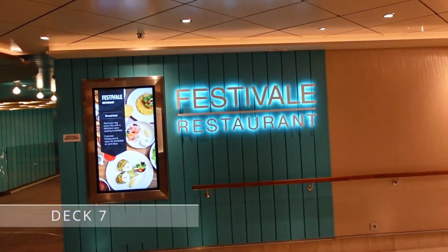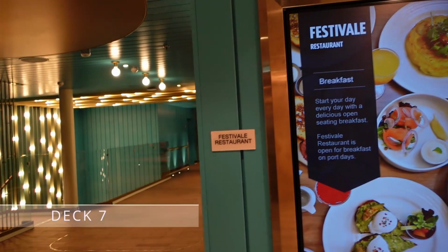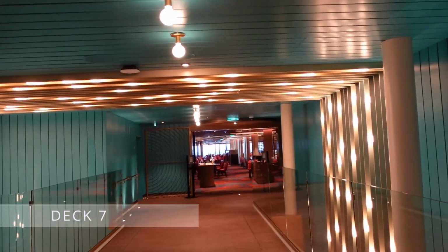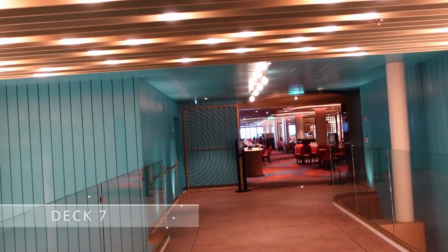But the Carnival Restaurant is our main dining room. This is the main dining room where we had most of our meals, and this is where you can get your Carnival chocolate cake. And that completes deck 7.